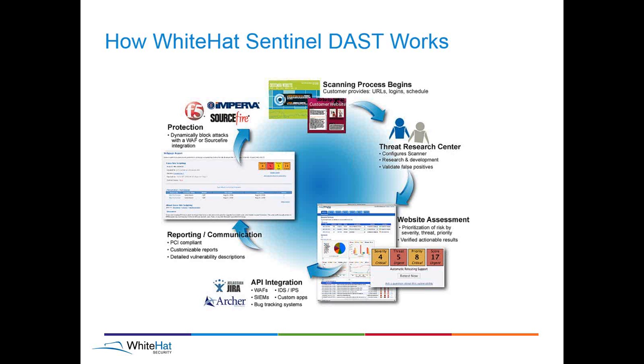The resulting verified data is then pumped into the White Hat portal and is made available to the customer and partner. As a partner, you could log into your customer's White Hat portal and look at all the remediation advice, the severity of the risks and the priorities put forward by the Threat Research Center, and advise the customer what they should be doing. The assessment itself highlights and prioritizes the risks, and the actionable results are verified by the Threat Research Center, hence this zero false positive claim.